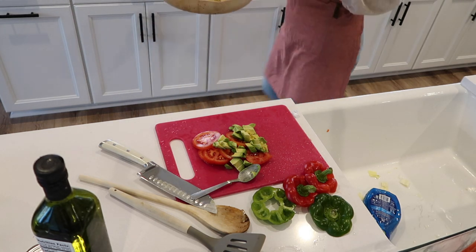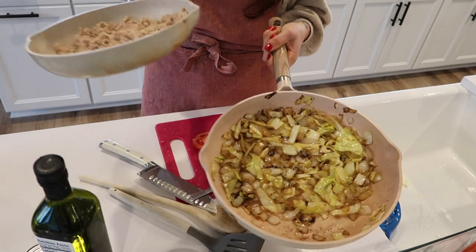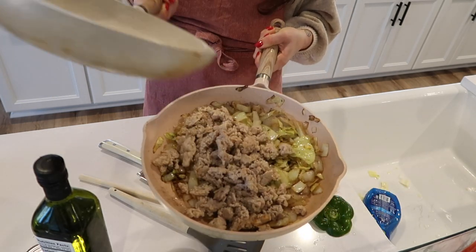Anyways, what I'm gonna do now is I have my cooked vegetables and my cooked chicken. I'm gonna add the chicken right on top.